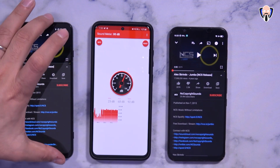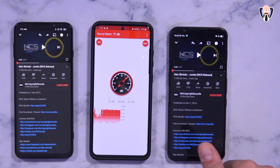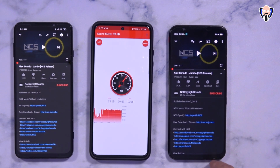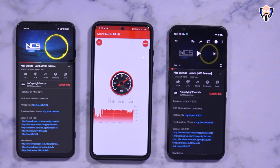Keep in mind, two front-facing speakers on the Blackshark 3 as opposed to a front-facing speaker and a side-mounted speaker here on the Red Magic, where it does fire sideways but actually still provides us a very good experience.